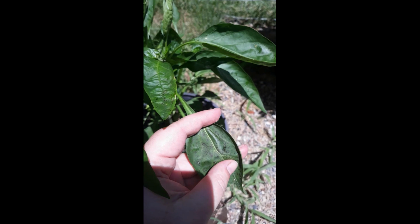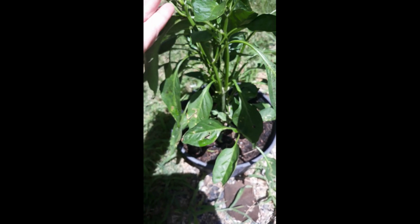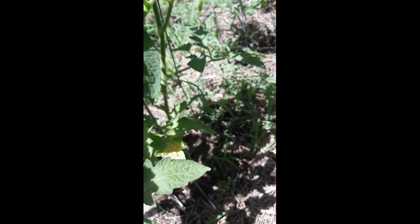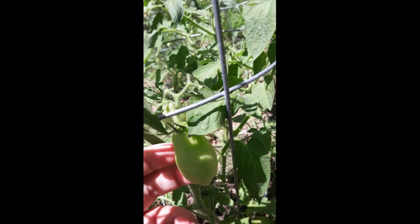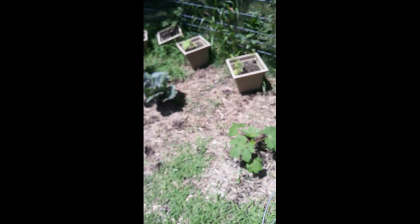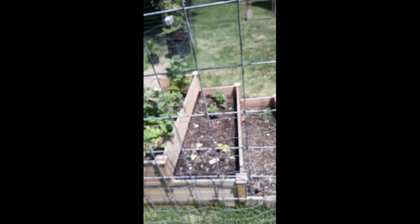And these little spots here are from fish emulsion. I did a foliage treatment and it wasn't super happy. You can see it on these too. And look at this crazy little sucker. Look at that crazy little sucker. And I got another one. Badly needs weeded. Badly. It's just terrible out here. Got some strawberries going.